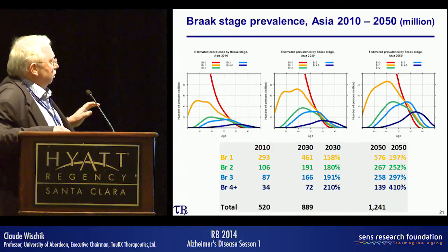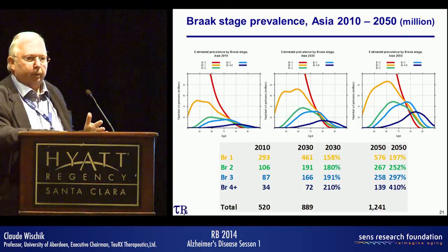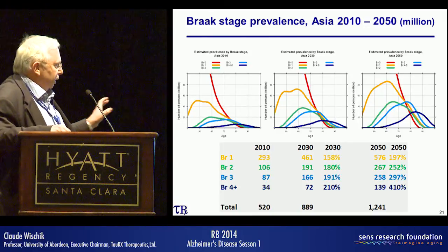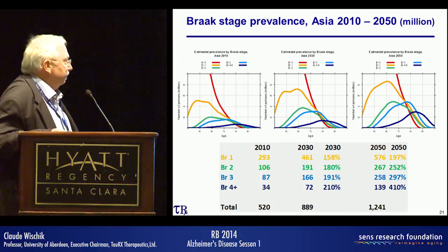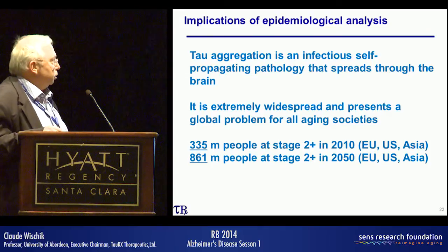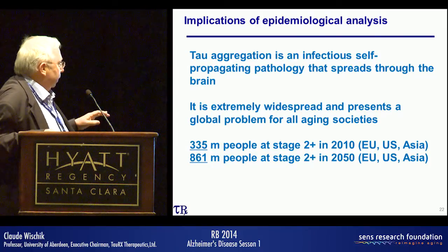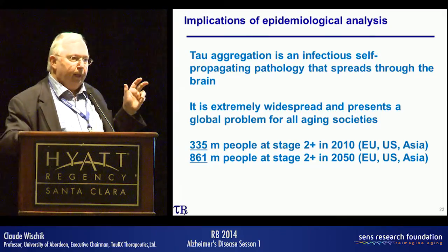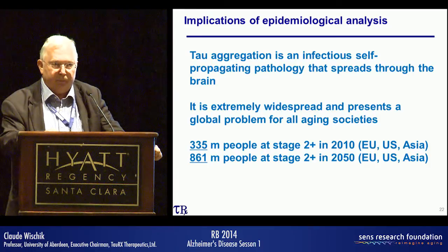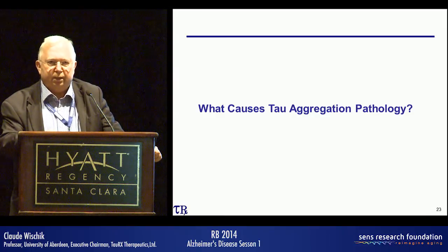In Asia, it looks more benign, so to speak, simply because generally across Asia the populations are younger, but they're aging. But on the other hand, the numbers are enormous. So today, there's 500 million people across Asia who have some degree of tau pathology in their brains, and that will go up to 1.2 billion by 2050. So the implications of this kind of Braak-ish epidemiological analysis: I said this is a self-propagating pathology, extremely widespread, and the numbers are truly staggering. There's 335 million people in Europe, Asia, and US who are at Braak stage 2 or beyond today, and that's going to go up to 860 million people. So whether you're a Taoist or not, it seems that it's an important problem to tackle and to target.